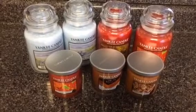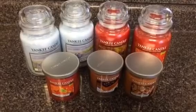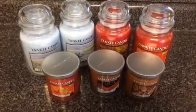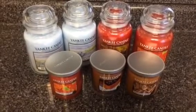So I think that I did fantastic today, and I'm so excited about everything that I purchased, and I cannot wait to get my hands on these and start burning them. This concludes my Yankee Candle haul for the $20 off of $45 sale, along with a couple of other coupons that I had.